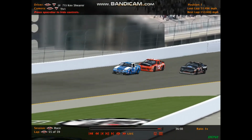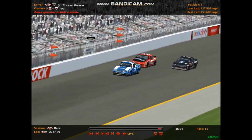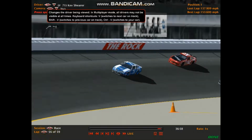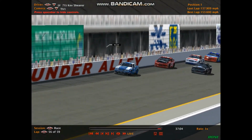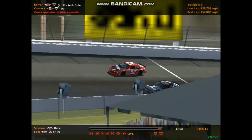Side. Here comes Cole Deaver, car number 3, to the low side of the racetrack here. Shearer holds the spot for the moment as it comes off to number 2. That's what Kev wants to see at the moment, though.